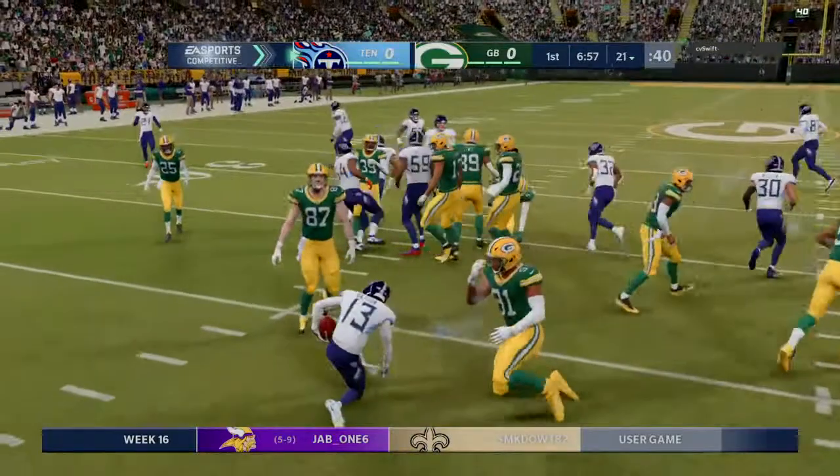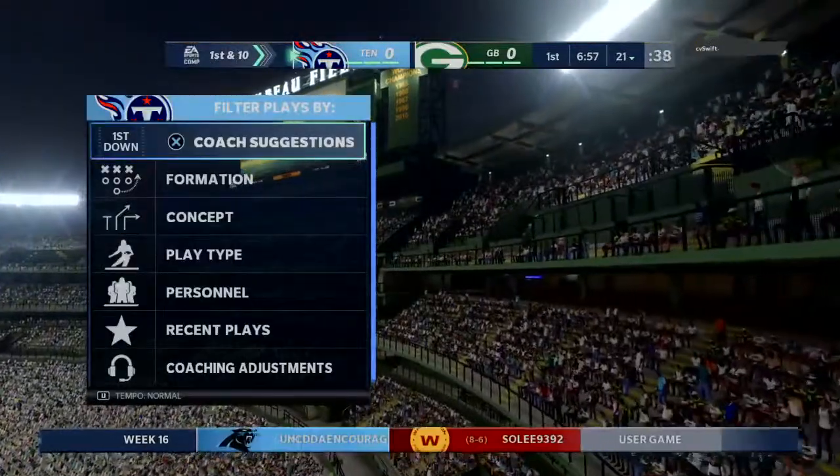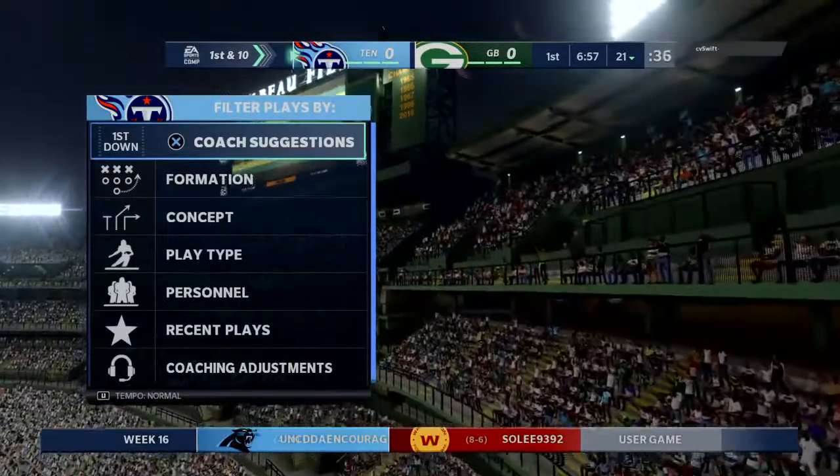And he'll get it up just past the 20 as his guys will go to work at the 21-yard line. At their own 21-yard line.